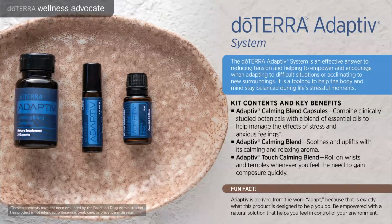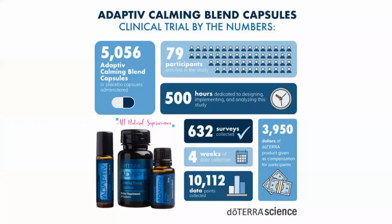All right, I'm going to go through some of these quickly, but the adaptive line. Why do I want to talk about adaptive? Well, because of the properties. I hope that now you can kind of see my frame of mind as I was putting these oils together. I'm just trying to get the old and then the new, because adaptive is a fairly new oil, but adaptive is a blend. It's not just one oil. And so it's very good for neurological issues.